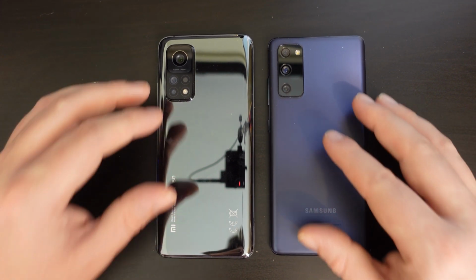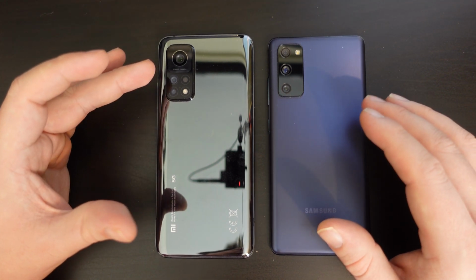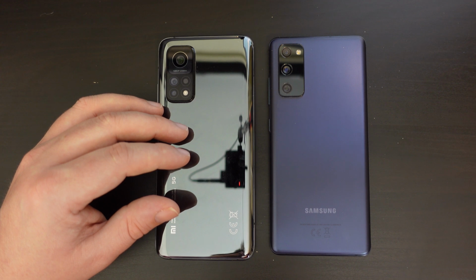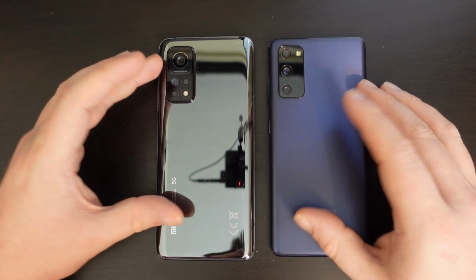Now, I mentioned the software and the camera and how all that interacts. It is really important in a modern smartphone, especially when dealing with these features. So video is important because it stores a lot of data when you're recording video.